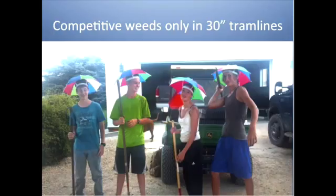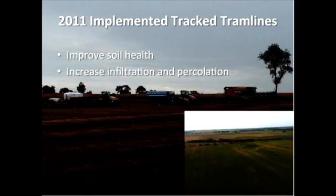And of course, we do go through and weed, but what we find is most of the weeds are in our tram lines. So we'll have velvet leaf that can make it up through that 30-inch row, whereas in between in the 15s, we've seen the velvet leaf actually disappear in a dry period or something because it just can't compete with that robust corn. But we do go through and walk. We'll look for giant ragweed and maybe velvet leaf if we have to, but not very often.